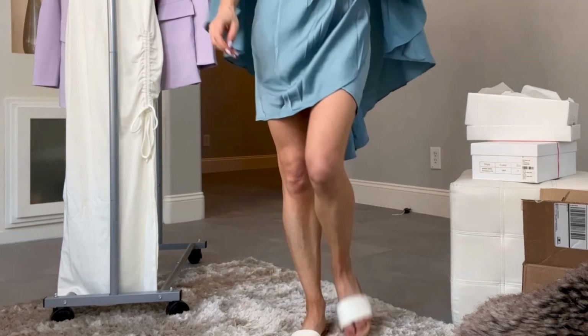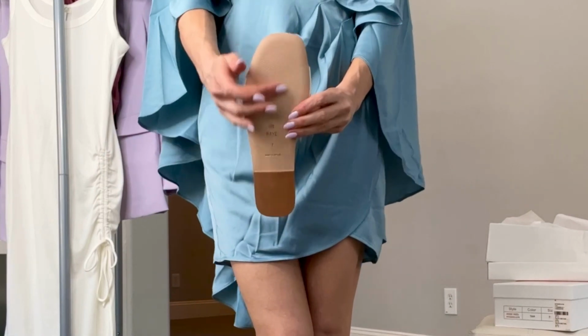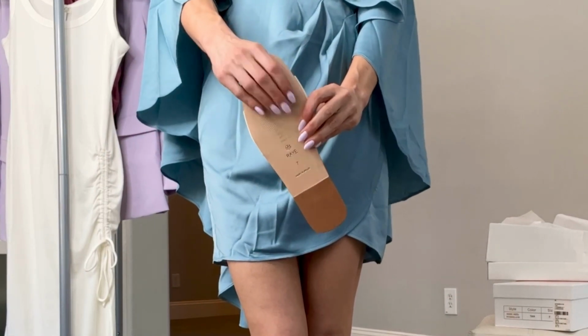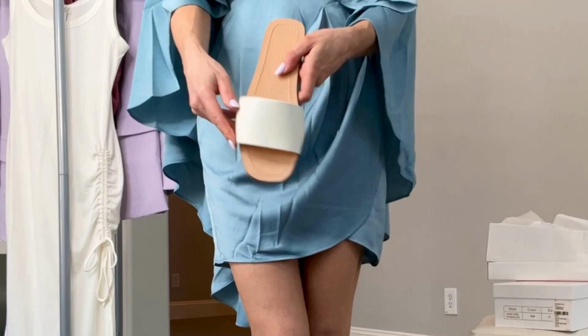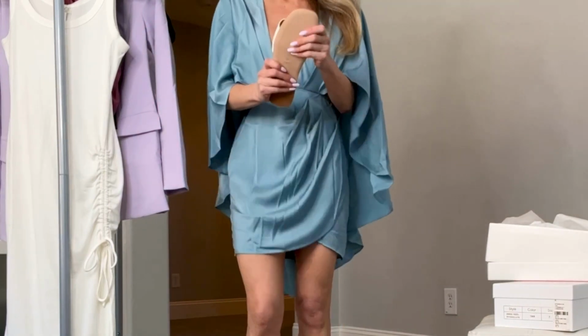I would just say they're wide, and I do find them a bit slippery because of the sole in them. There is some texture, but I still feel like they need resoling. But a really gorgeous shoe, and if you have slightly wider feet, I think this would be perfect.